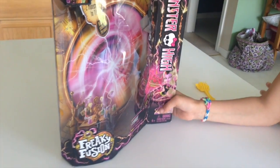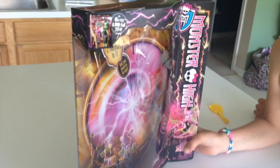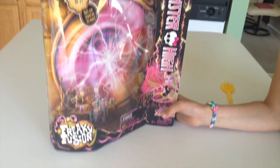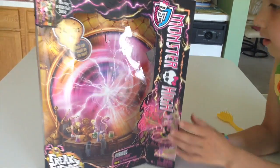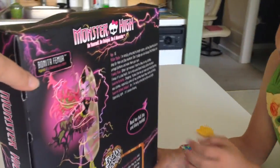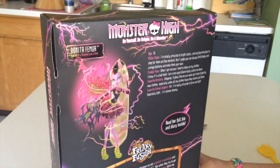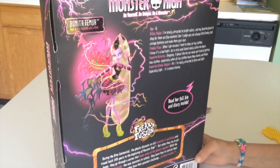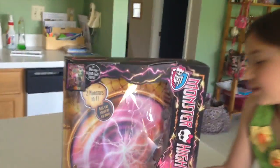Fusion. Not confusion, just fusion. It's like when two things get together that don't belong. Fusion. And she does not have a stand, so she can stand on her own because of her wings. And on the back, it says this. It says about her again, right there. And there's punch. So now let's get on to the actual doll.